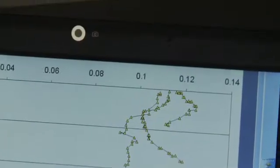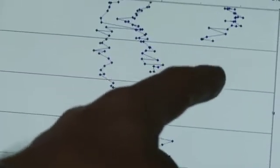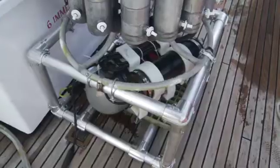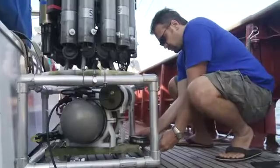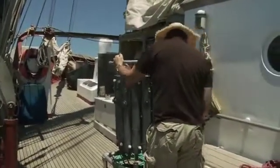Mass spectrometers are used for a variety of things, everything from space probes to medical diagnostics for blood chemistry analysis. This one is purpose-built for oceanography. It's a little bit unique in terms of its size. In comparison, most other mass spectrometers are the size of an office desk, maybe the size of an entire room. This is the first time it's been deployed from a sailing vessel like this, which is kind of unique.